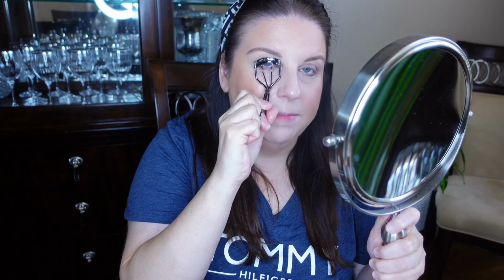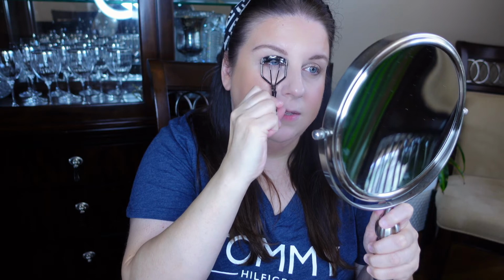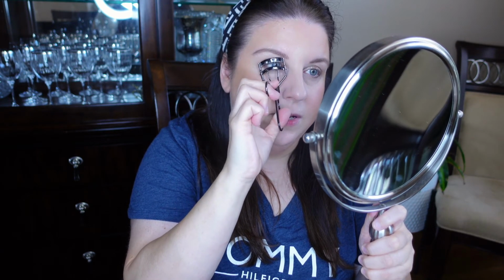So I'm curling my eyelashes before I put the mascara. And I don't know, I always do it. I feel like it looks better, even though the curl doesn't really hold all day or anything like that. But I just feel like it looks better in the beginning at least. So I keep doing it.